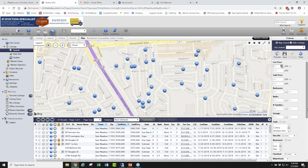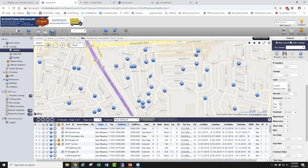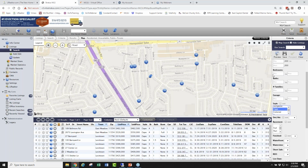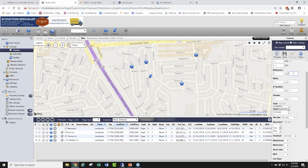Maybe what I'm going to do is put in some bedrooms. Maybe we'll put our style in, which was a Cape. Once I do that, all I have to do is click it and it automatically updates there. Bedrooms, there we go. So we want just 3-bedroom Capes. So I put 3 in both boxes, so that will give me only 3. So now we know we're really looking at some similar properties. And again, down here, you'll see the sold prices are a little bit closer together, but there's this one for 300,000.